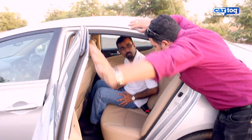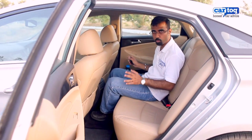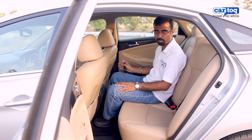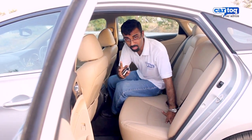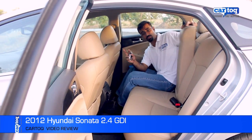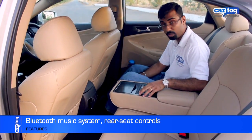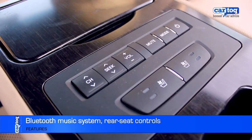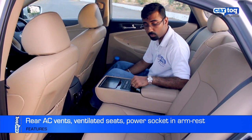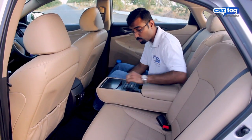So Siddharth, what do you think of the comfort in the rear seat? This car is essentially designed for 4 passengers, but all 4 passengers get luxurious seating and comfort. It is safe to assume that most of the owners of this car will spend their time in the back seat, and therefore you have all the basic controls here in the armrest. So you can control the music system, you can switch off the music system if you wish to, and you have ventilated seats which can throw cold air through the seat and through the seat back. So it is pretty much comprehensive.